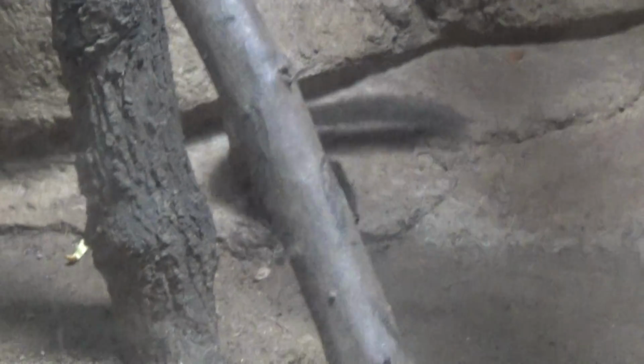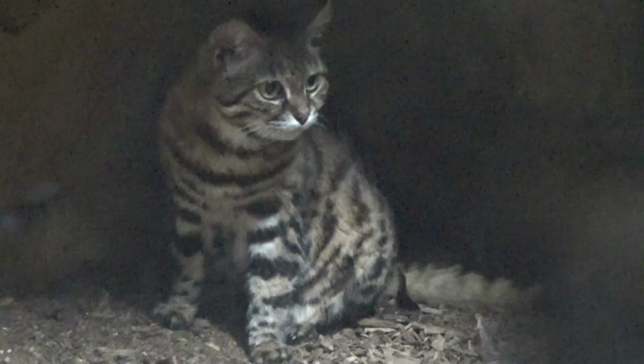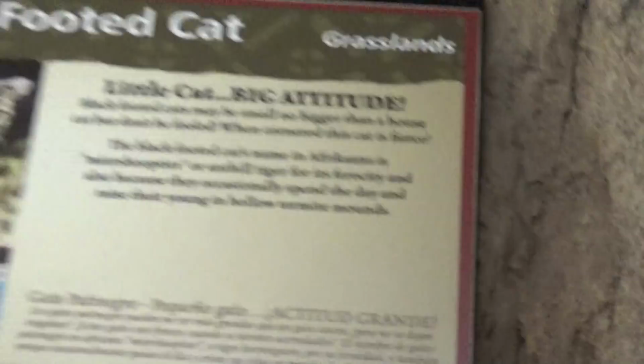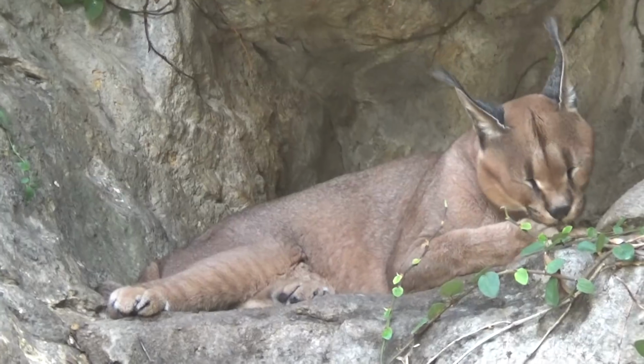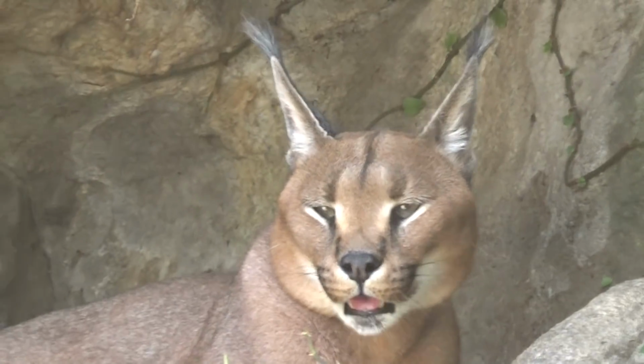Another animal you don't see at a lot of zoos, a northern tree shrew. The black-footed cat is just adorable. I want to take him home. Well, I shouldn't, because he's a little cat with a big attitude. Hanging out up top in the corner is a caracal. I love the ears on these guys.